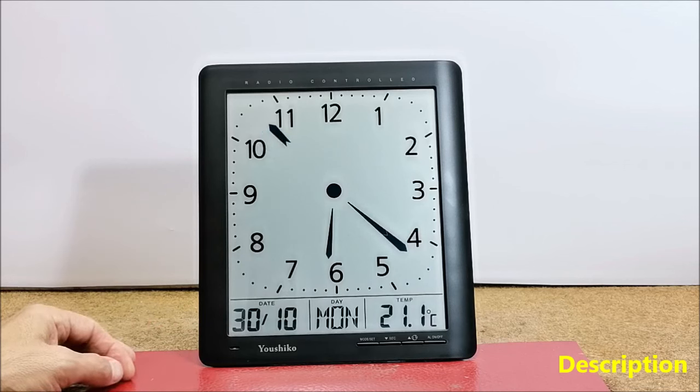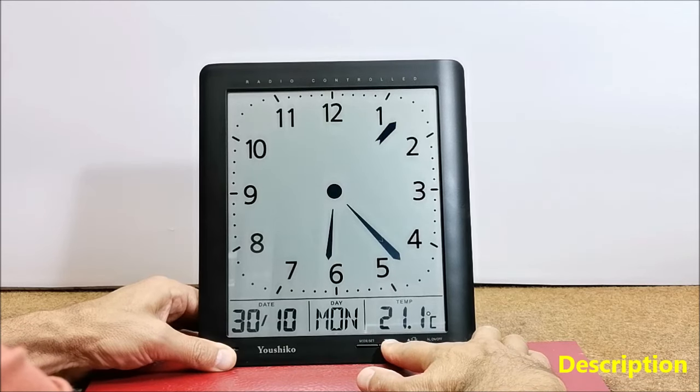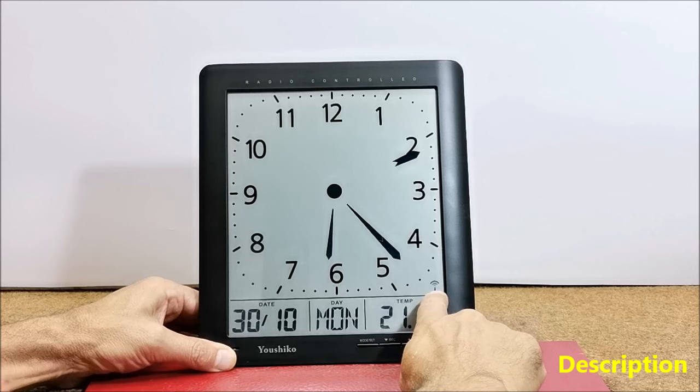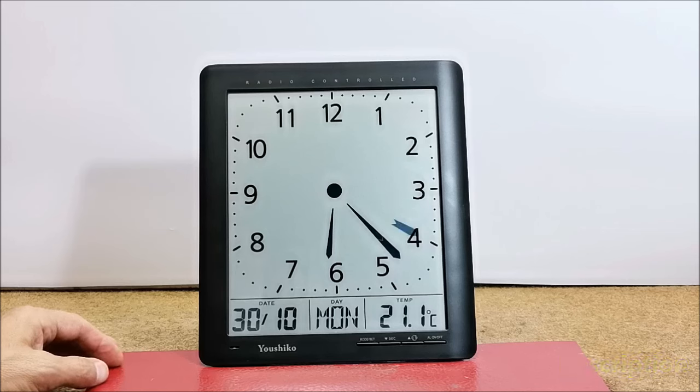We can set the exact time manually, and it can also be set automatically through a radio control signal that is broadcast across the United Kingdom. For automatic clock set, we need to long press the sec button. Unfortunately, this option does not work in countries outside the UK.